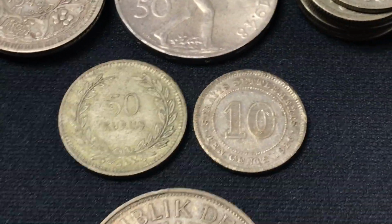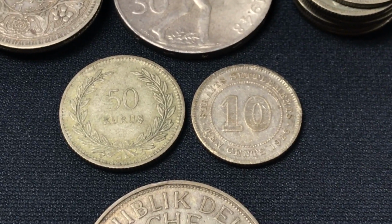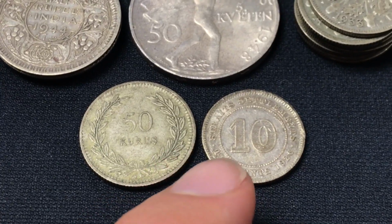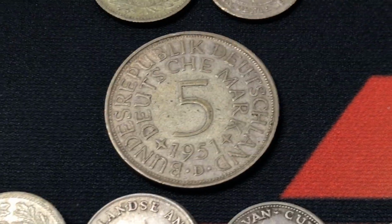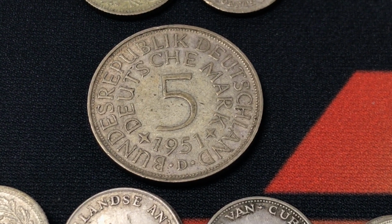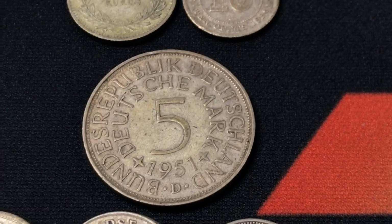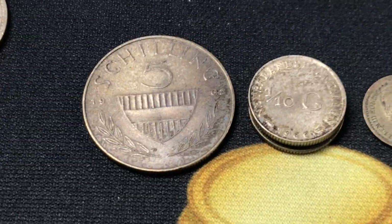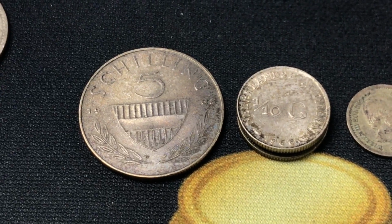Moving along the line, we have some 64% silver. This is Turkish 50 kurus. This is Strait Settlements 10 cents from 1926. I got these out of order. I believe this is 62.5%, 5 marks from West Germany, so the Allied Germany. Next, we have 68% silver, so we have 5 shillings from Austria.